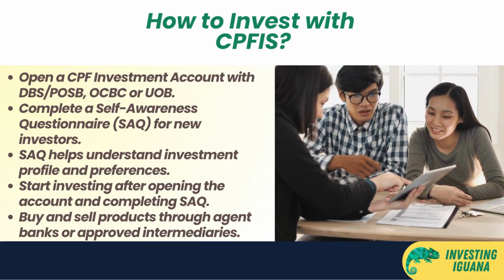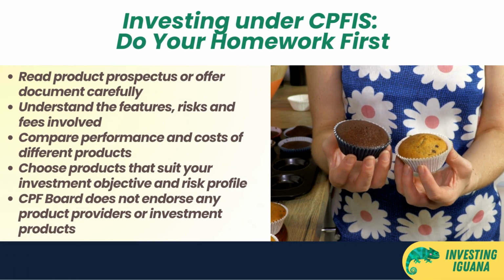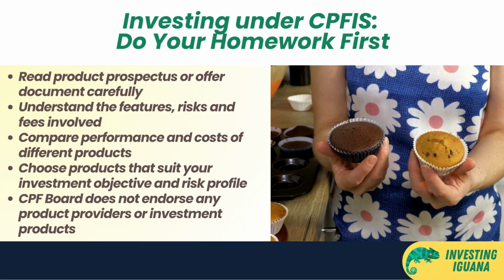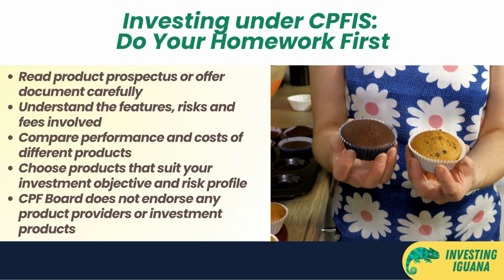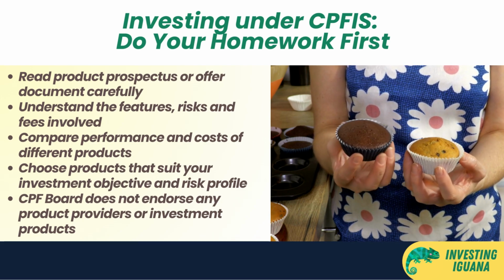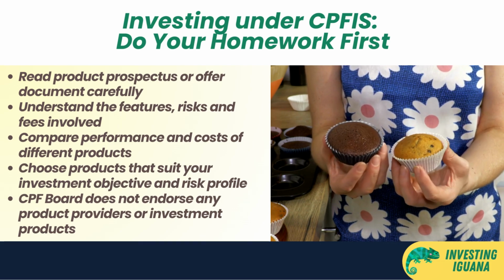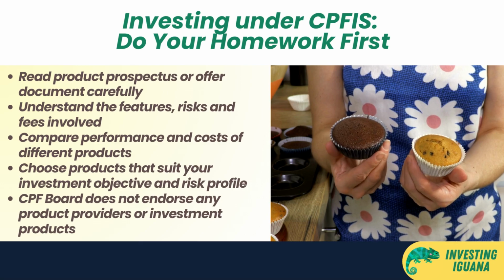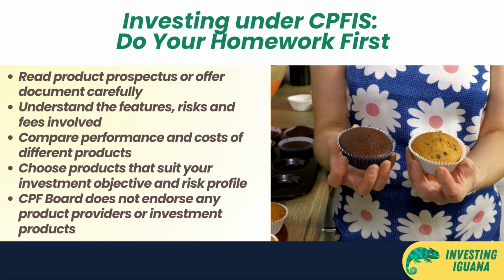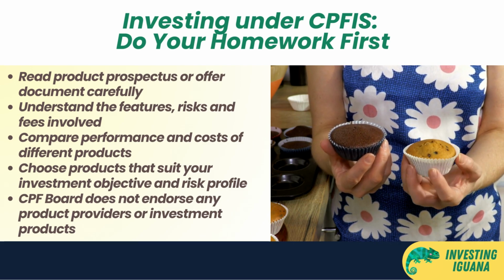However, before you invest in any product under CPFIS, you need to do your homework. You need to read the product prospectus or offer document carefully and understand the features, risks, and fees involved. You also need to compare the performance and costs of different products and choose the ones that suit your investment objective and risk profile. Remember, CPF Board does not endorse any product providers or investment products that are included under CPFIS. You are responsible for your own investment decisions and outcomes.